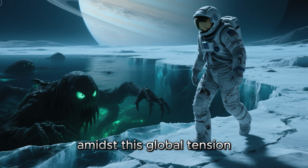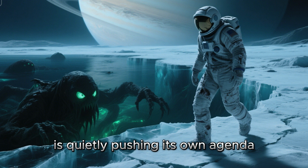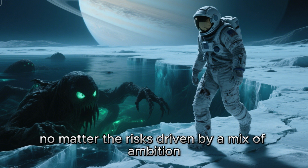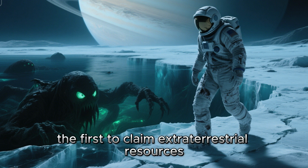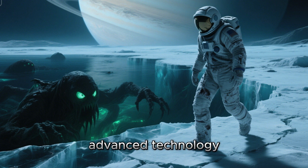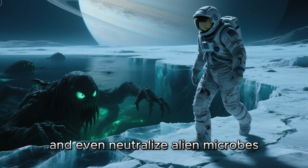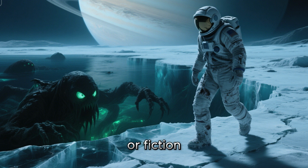Amidst this global tension, a hidden faction within a private space agency is quietly pushing its own agenda. They want to accelerate human presence on Europa no matter the risks, driven by a mix of ambition, profit, and a belief that the first to claim extraterrestrial resources will dominate the next era of civilization. Their insiders whisper about advanced technology that can shield explorers from radiation and even neutralize alien microbes. But no one outside their circle knows if these claims are fact or fiction.